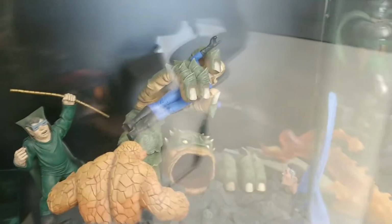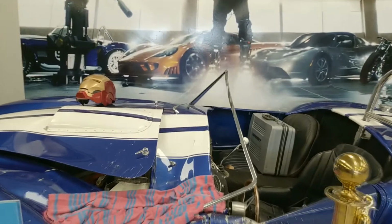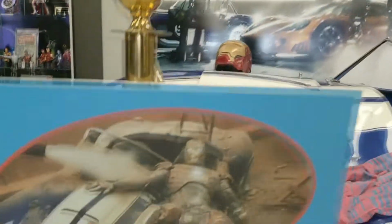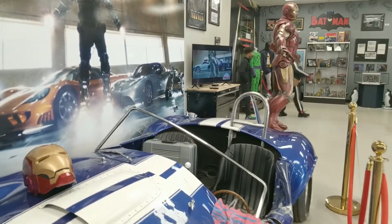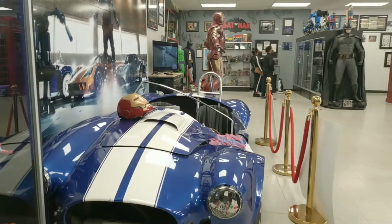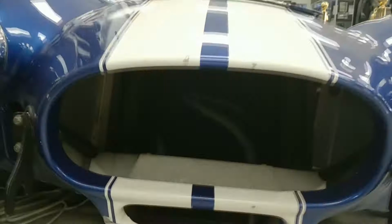Oh, this is cool looking. Your diorama there. There's the Shelby Cobra in the first Iron Man movie. That's what Iron Man landed on. They had the towel there so you can lay your head, have your picture taken laying in the same spot. It's very cool. Love the car. It's too bad it looks in that shape though. Looks like it does have a radiator.